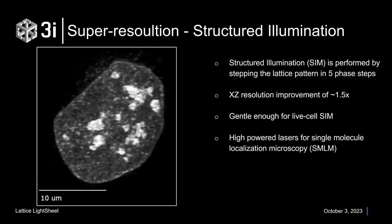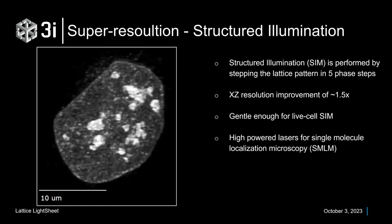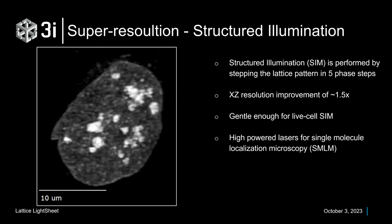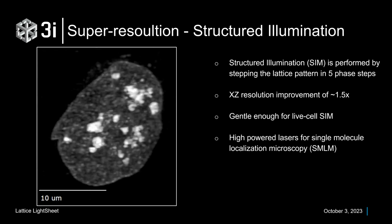Single molecule localization is the extreme example of this, where you might be taking dozens, if not hundreds of photos, and then doing a Gaussian fit across that to acquire your data. That's pretty hard to do on live samples. So we try to have this exist as an intermediate resolution option. So thank you.